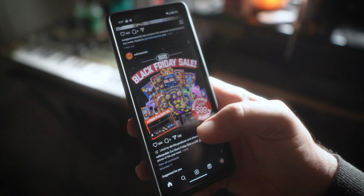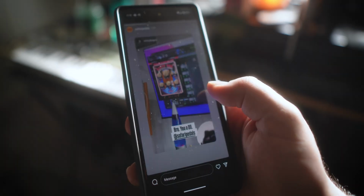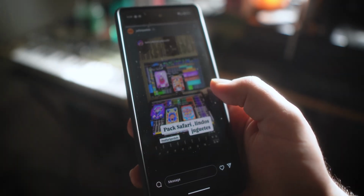If you're watching this, it's probably likely that you've seen about 1 million targeted ads on Facebook or Instagram all across the internet for Safari Pedals plugins. I will say, man, they have a really aggressive marketing campaign going on over there. I think the downside to that is that if you see it over and over again and you have all these influencers talking about how great these plugins are, it may reach an oversaturation point where you think maybe these are just generic plugins dressed up in a really eye-catching UI.